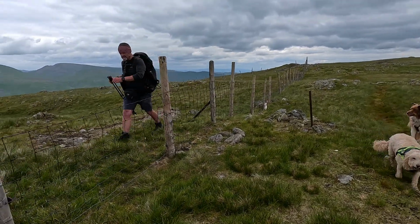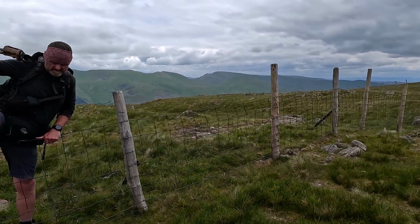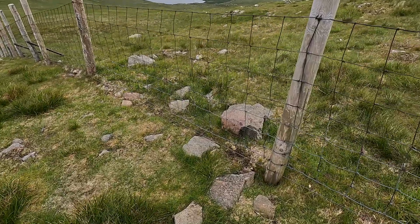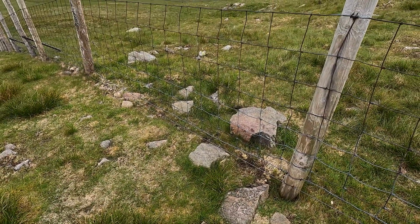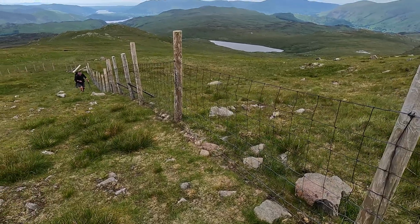So when you come to the fence from Coldbarrow Fell, you actually have to just hop over it. There's a conveniently placed stone there which gets you over the fence easier. Also, if you have a dog, there is a section a bit further up where they can get under the fence. There's a big gap if you have a big dog.